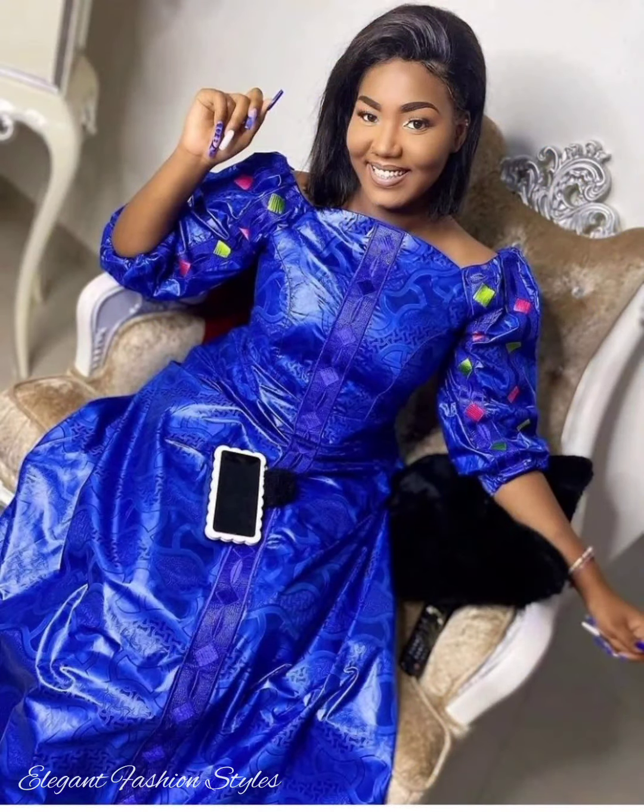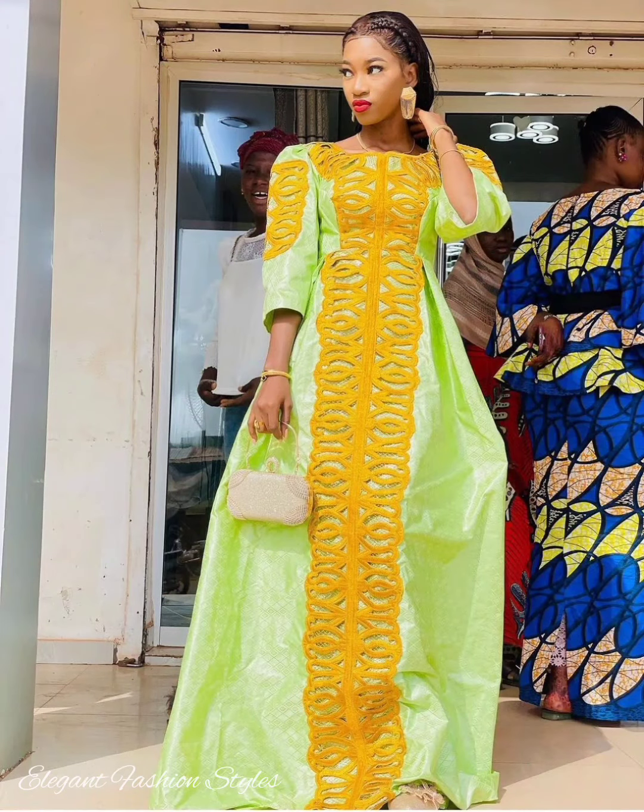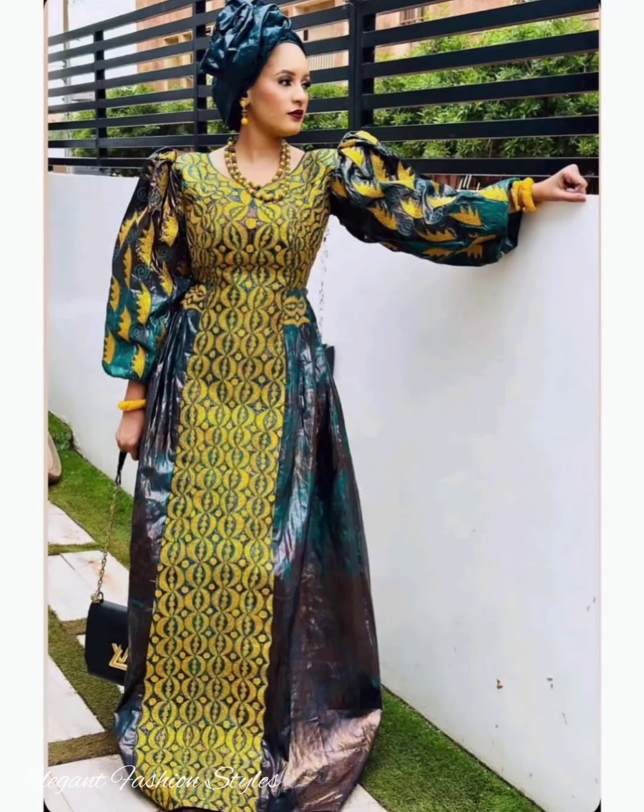Worn worldwide, these styles are classy and luxurious, adorned and rocked by ladies of elegance and sophistication. You are sure to step out in style in one of these pieces. The designers of these styles have done an excellent job on designing all these pieces. We commend them for their excellent work, creativity, and skill.